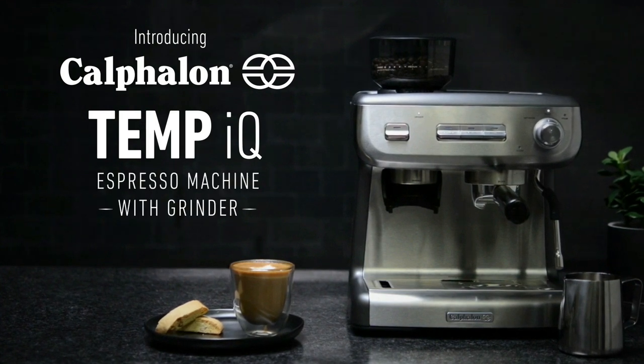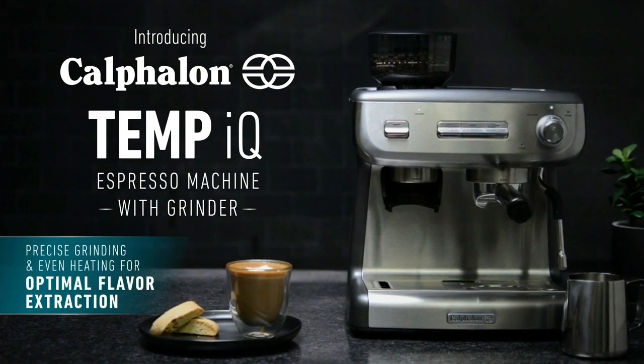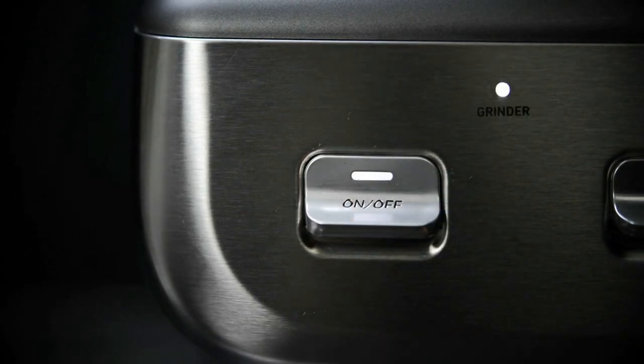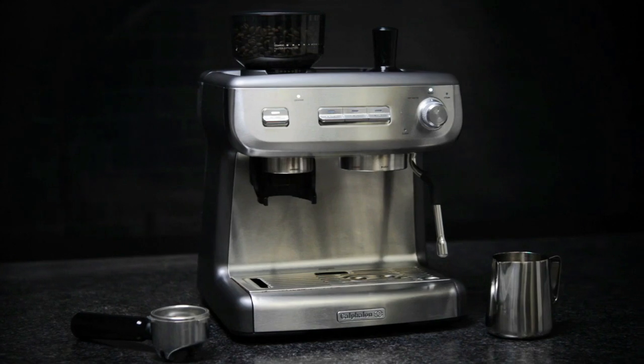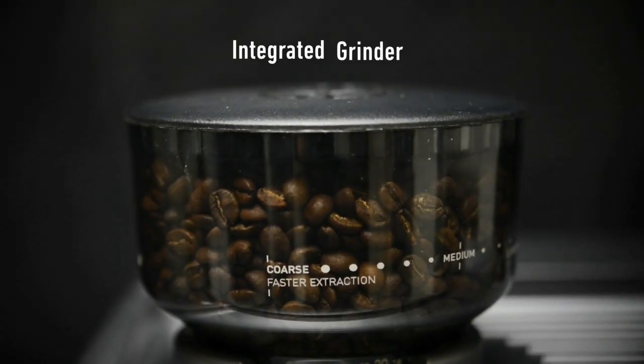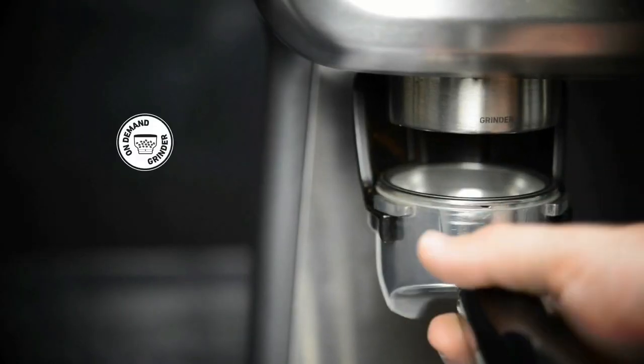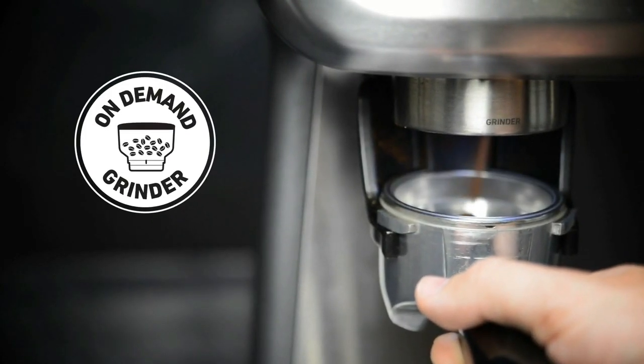Calphalon Espresso Machine with grinder uses precise grinding and even heating for great tasting espresso. Integrated conical burr mill grinder features 30 adjustable grind settings for fresh espresso with every use. A café-sized 58mm portafilter allows for even water dispersion for a robust flavor.